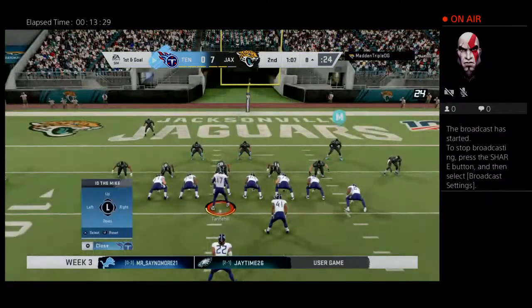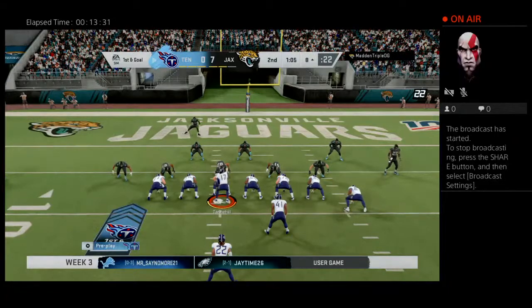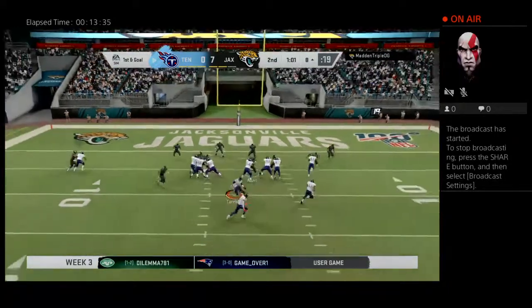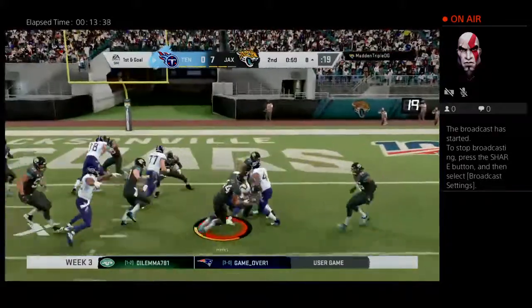Down. 60 or. 54. Hey, lock it. He's coming, he's coming, he's coming. He's driven. They'll try and run for it with Henry.